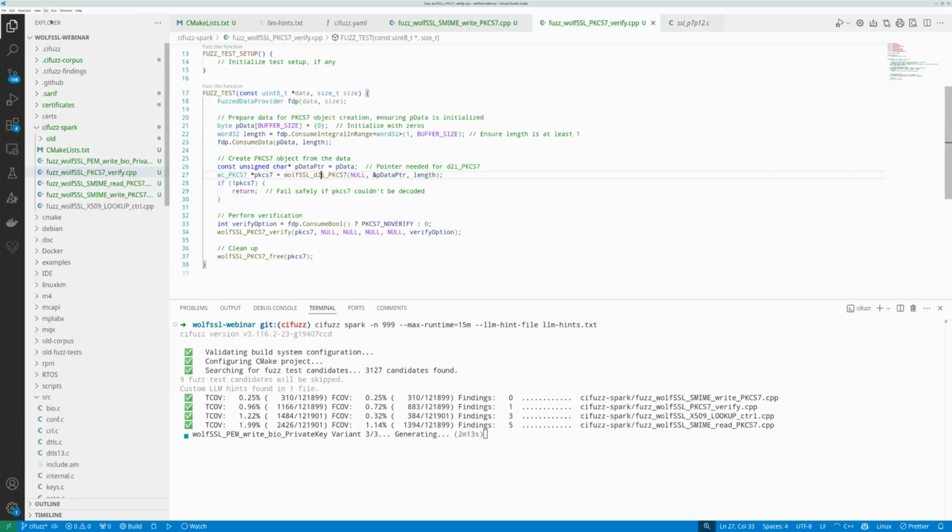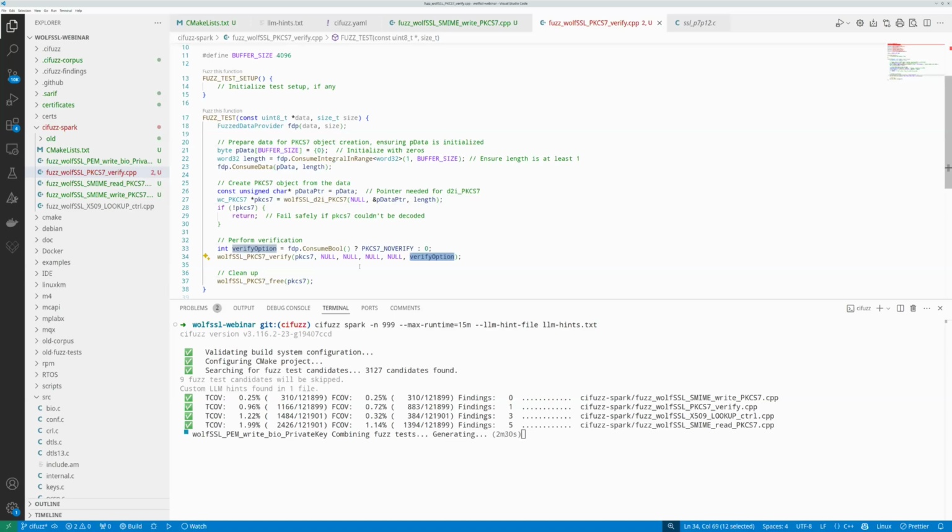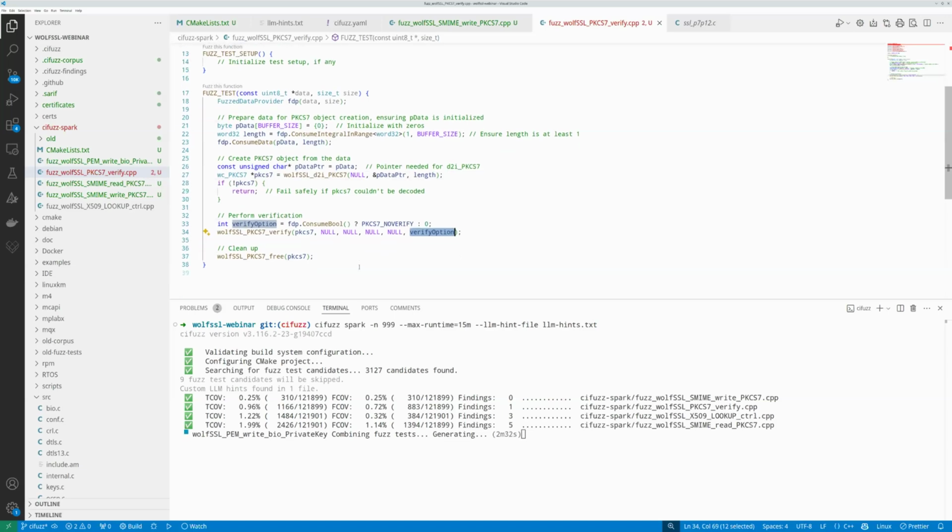Right. So here we have a PKCS7 object that comes out. So we get some fuzzer data inside, and what comes out is PKCS7, and we use it to verify something. We call the verify on it. Right, so it's not bad. So it's a good start, and it's running. It generates some coverage. In case I wanted to change something, I would do it. And the cool thing is I can rerun.